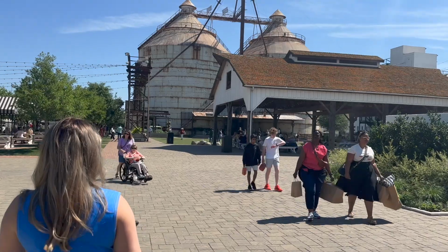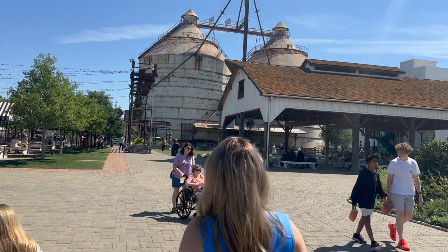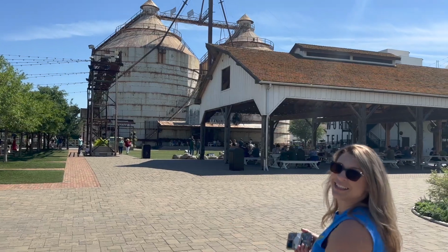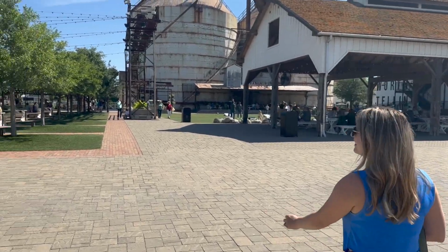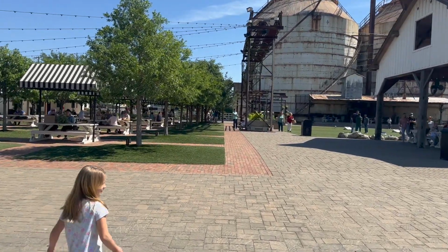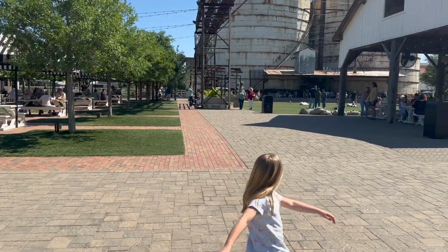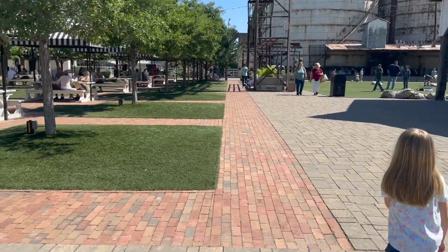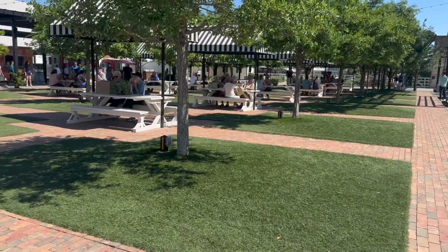These huge grain silos have been a staple to this place the last few years. They're hard to miss. This whole area is absolutely gorgeous. I was a little bit worried for a little while about the grass with Addie running around on it, and then I realized it's all fake grass. It looks real though. It's cool.